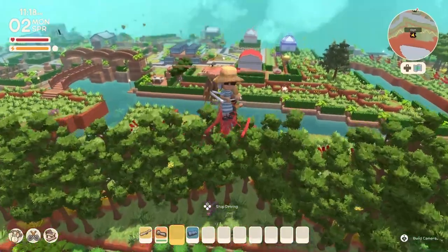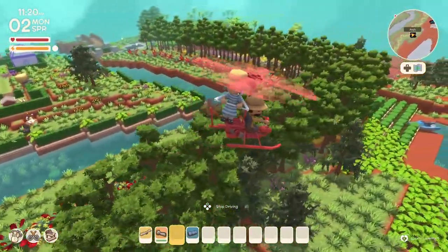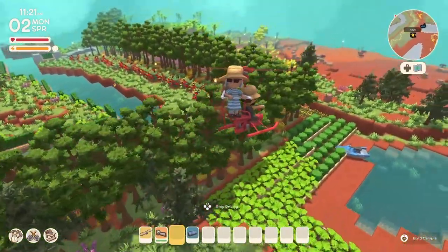Okay, so now we're gonna look at the town. We're gonna have a little air view of the town. We were looking at all the outside, the way she had to do.